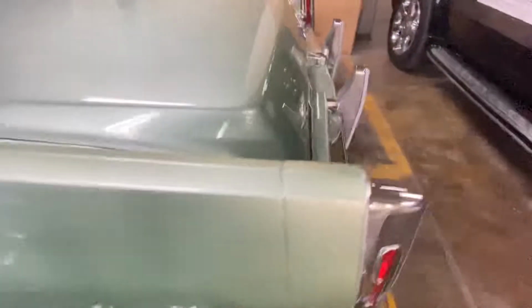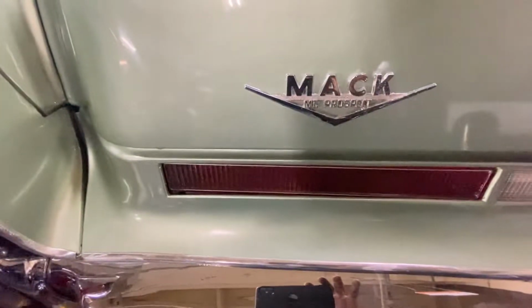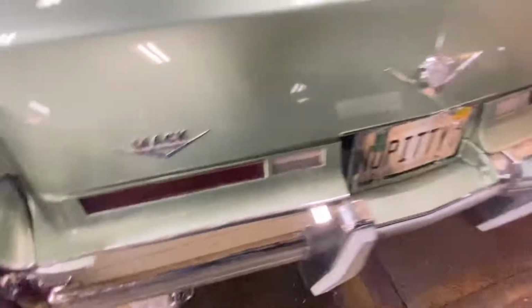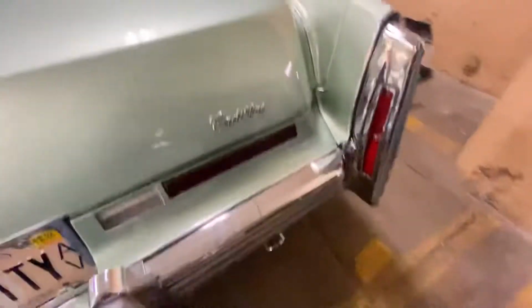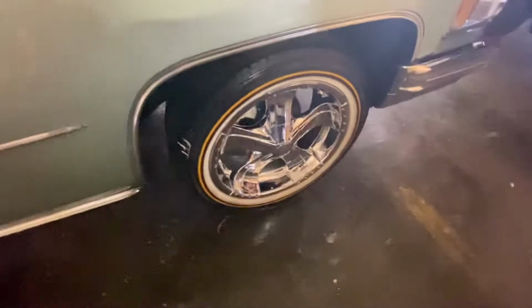Sedan DeVille. Bought that Mack Cadillac in Mount Prospect. Yeah, boy. Look at this thing. Yeah, we just got through doing it, man. This thing is clean now. Just got through buffing it, and Pimpin did the interior.